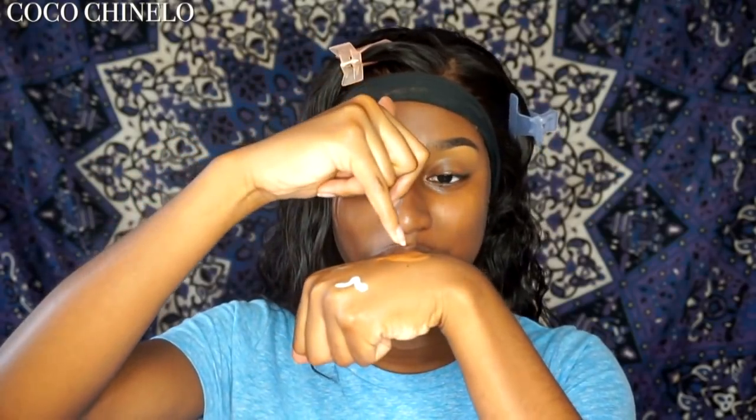Ooh, I'm just gonna mix it with my pinky. I'm gonna take a brand new beauty blender that I bought yesterday. Yay, fuck my dirty beauty blenders. Putting the product on our face and hoping that it comes out the perfect shade.